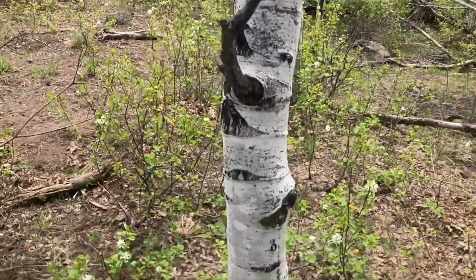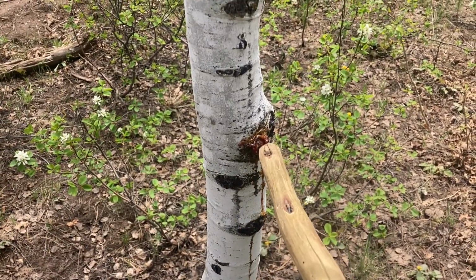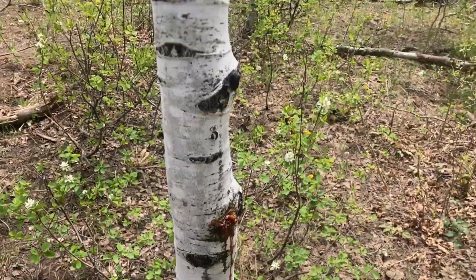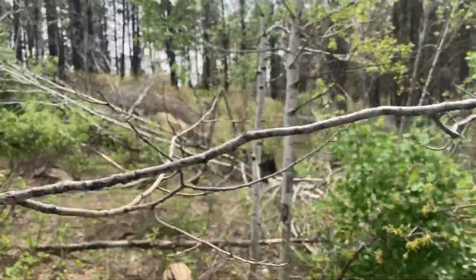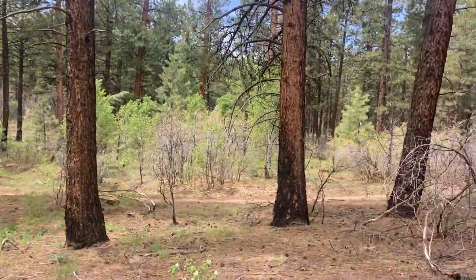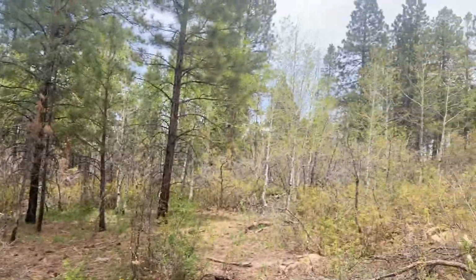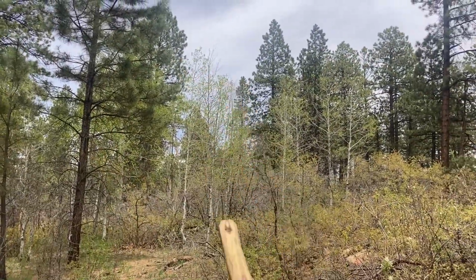And this one's been damaged here a little bit. This is sap or pitch. But once it dies, it produces these big knots, and you'll see that on huge aspens, these huge burrs. They're hard to cut off, but they're cool. So these aspen are blooming right now.